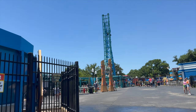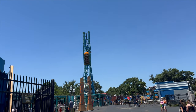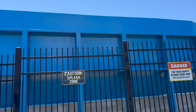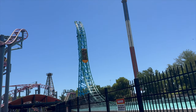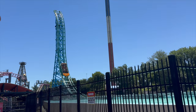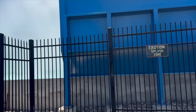Which is exactly why I think they need to add a Mack Power Splash coaster. This thing would kill two birds with one stone, adding a water ride plus another roller coaster to their stellar lineup. It would also free up some area by Tidal Force, allowing for another flat ride. But who knows, they could go a totally separate route.